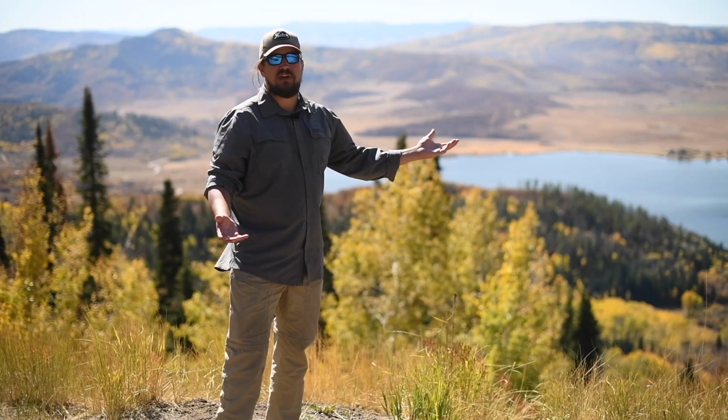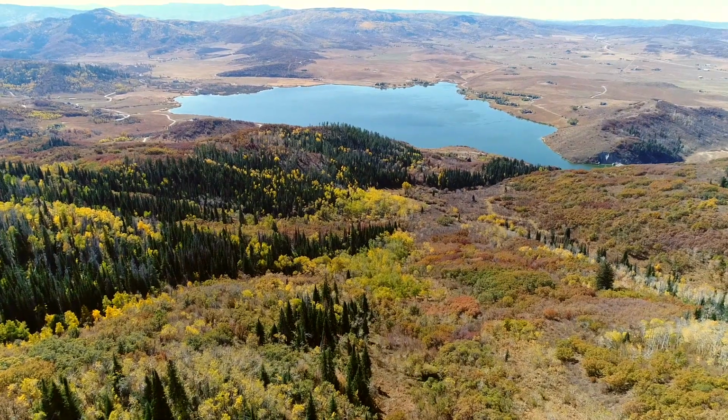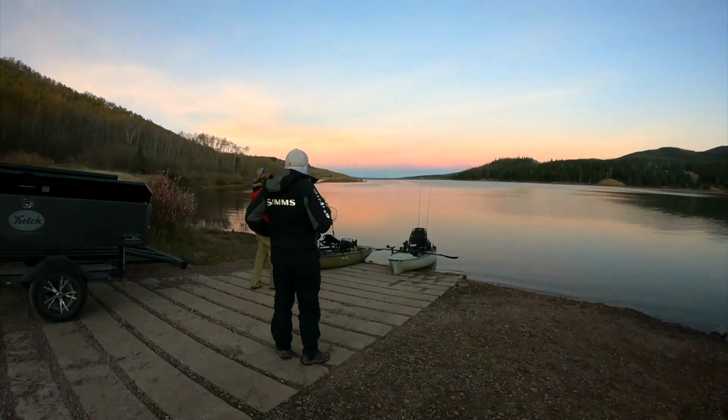This is basically what we saw every day. We woke up to about 15 to 20 degree weather every day, but by midday, it's 60 degrees. It's been really comfortable. The fishing's been absolutely outstanding.